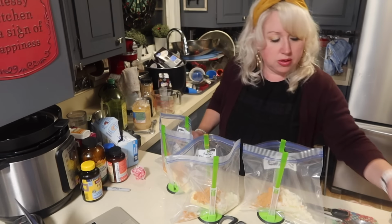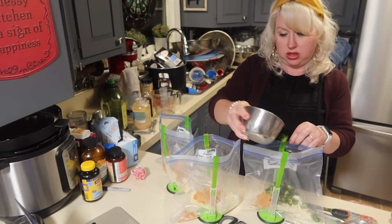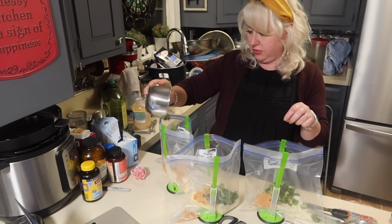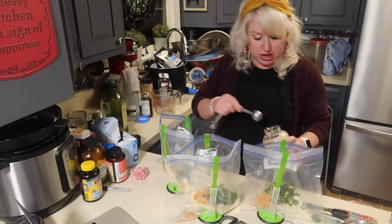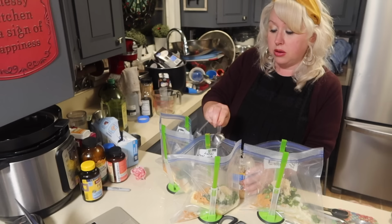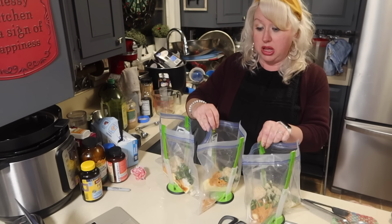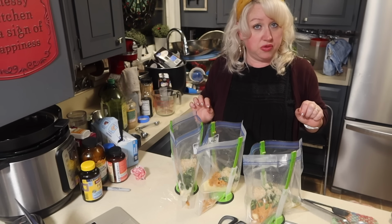Yes, okay, and then we're just gonna divide the jalapenos out. And then we're gonna do our garlic in each bag. Okay. Now I'm just gonna add in the chicken and then some chicken broth. These will be done for now and ready for the freezer.